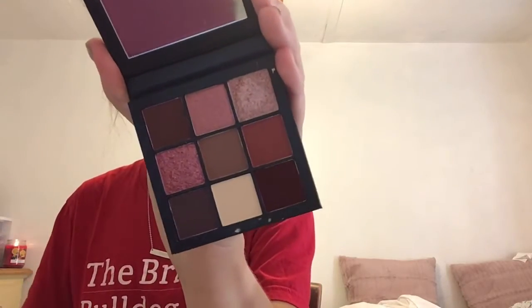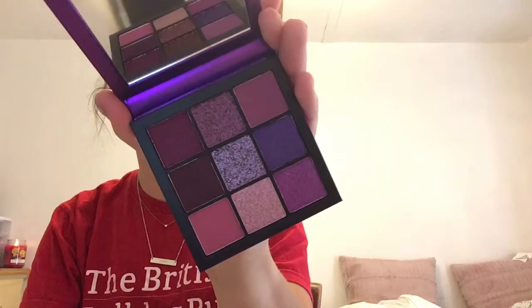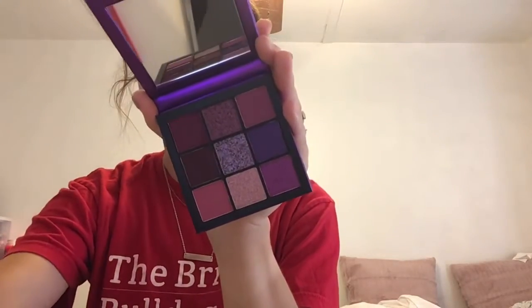I love the cooler tone shades in here, and then the nice mauve tones. And then I have Amethyst Obsessions. I also got this off of Mercari. I have not tried this one yet, but I love the purples in here, and I'm ready to be trying it soon.